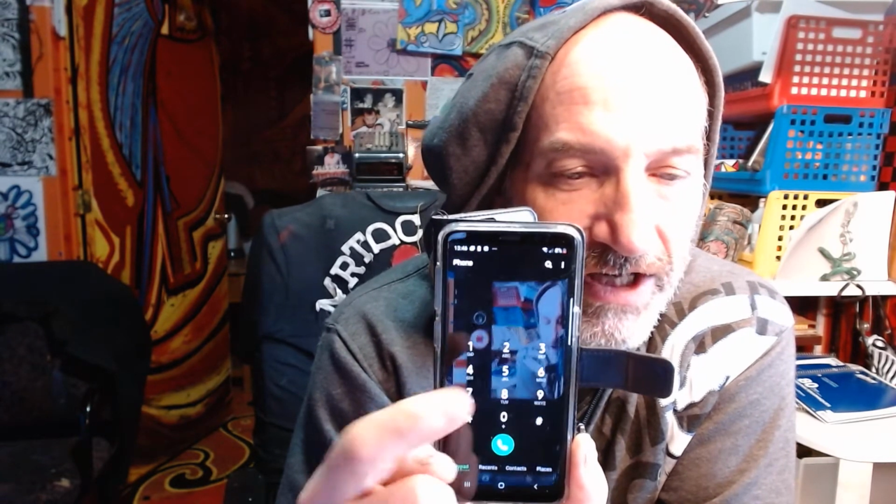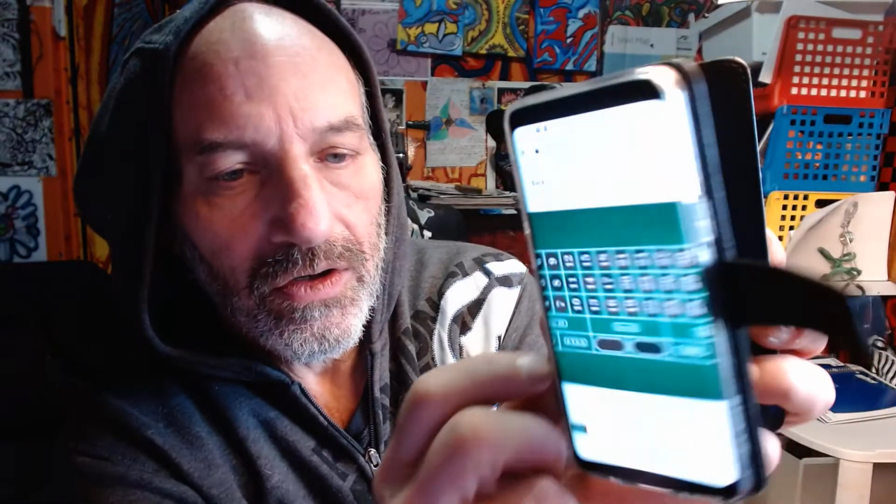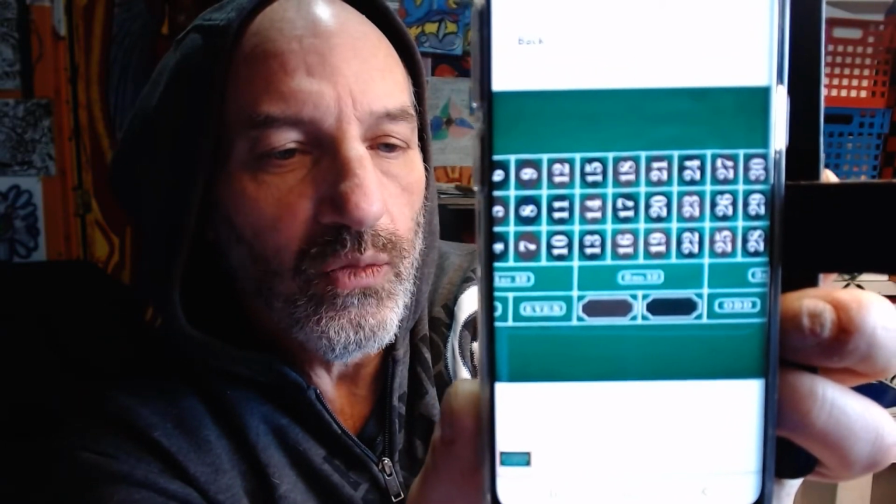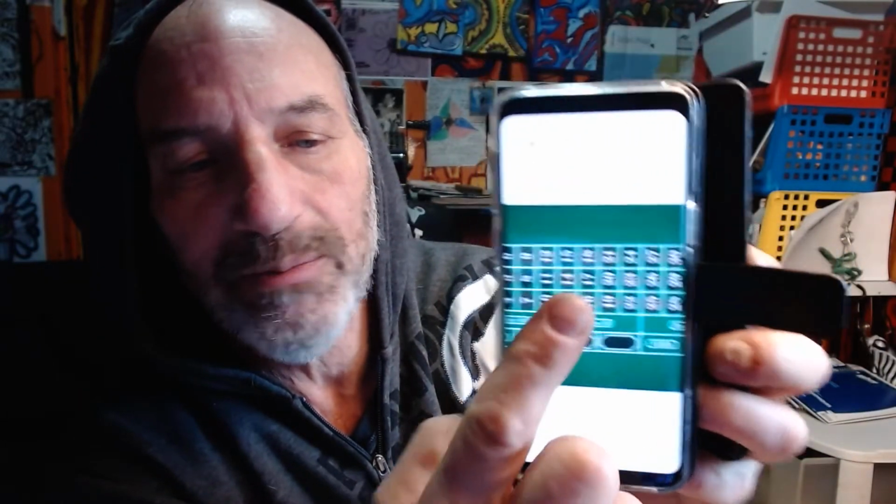So how is this design going to touch each other? If you look at the roulette betting board, the numbers are not square, they're rectangular. They're touching. Where you see the plus sign, just like in your number pad, we can go right to your number pad.